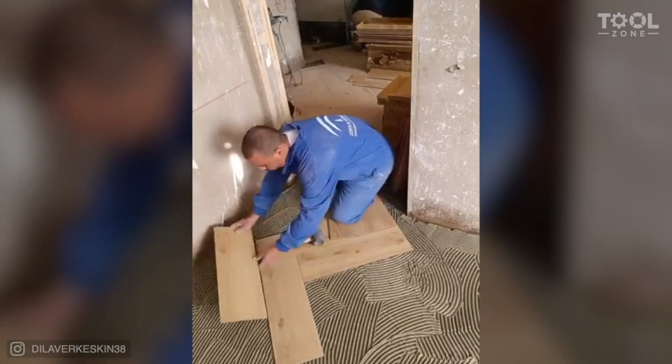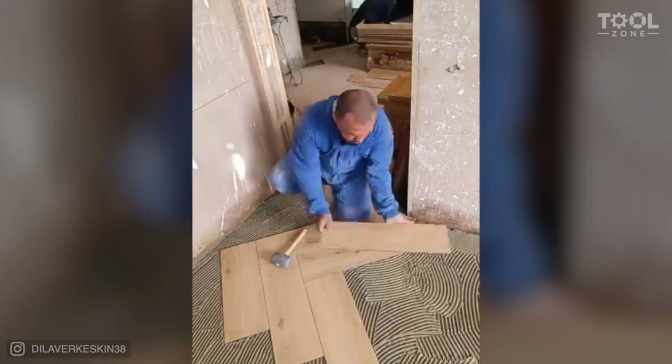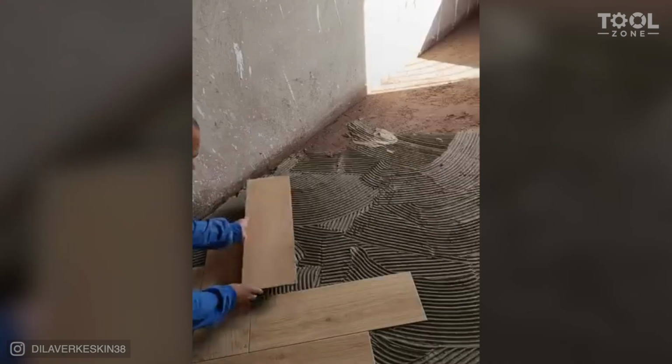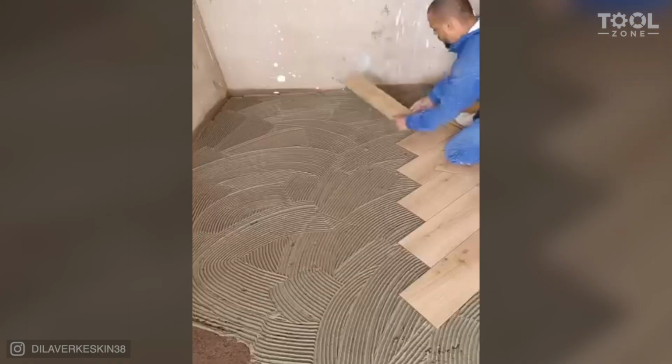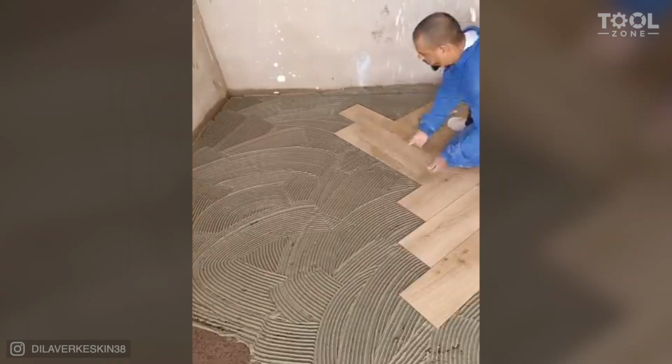Laying patterned parquet isn't like just slapping down tiles by eye. This takes precision, patience, and golden hands to transform a floor into a true masterpiece. Watching this craftsman, you just know he's got a built-in level in his brain.